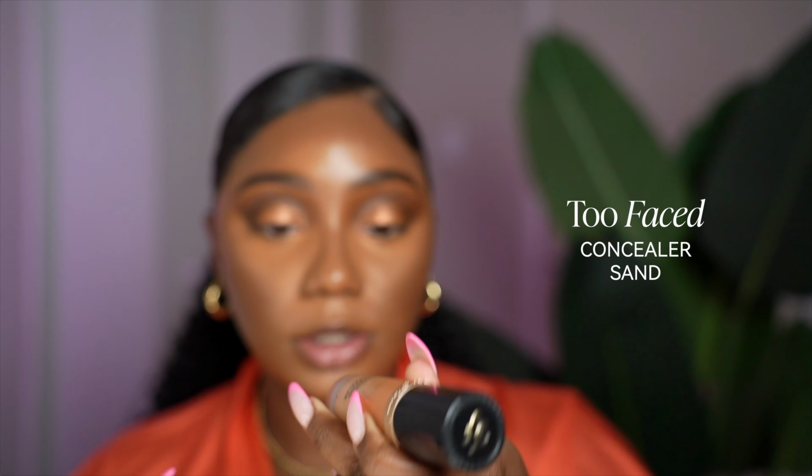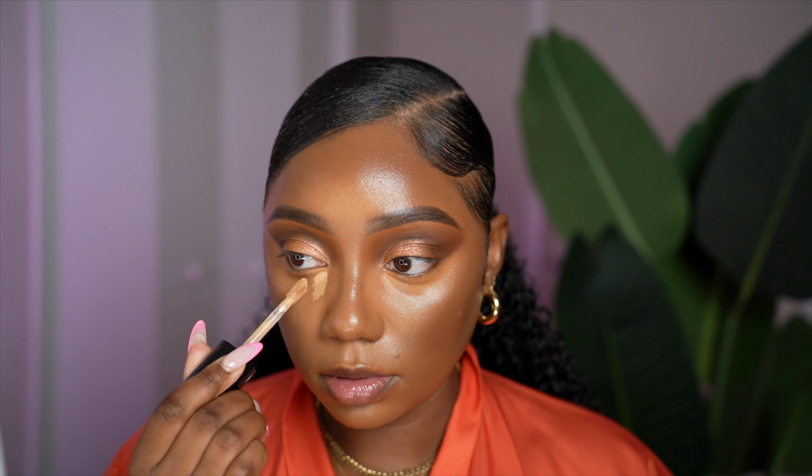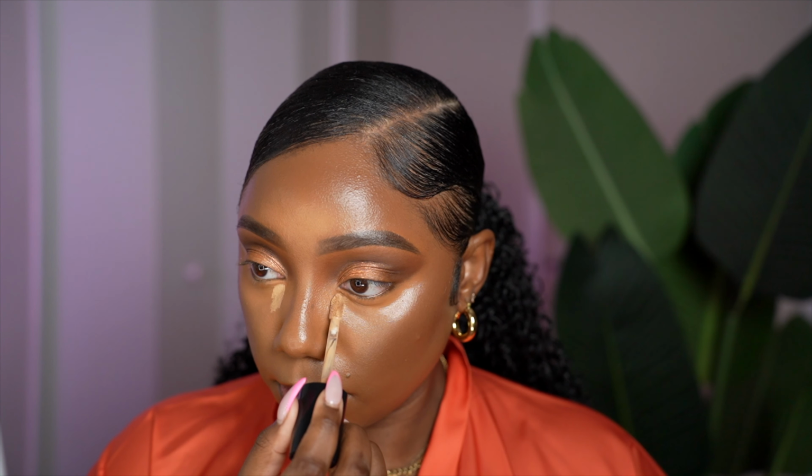I want to brighten just a little bit, just a little. Too Faced concealer in the shade Sand, just a little in the tear duct area. That's it. While this is drying down, I'm just gonna wait a little bit. I am going to get my powders ready, okay?